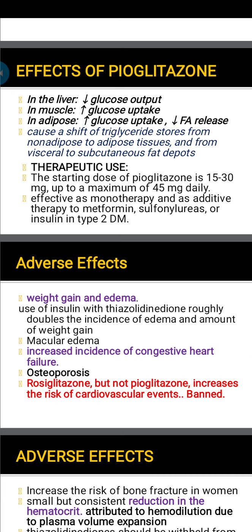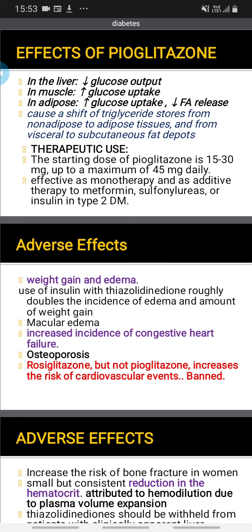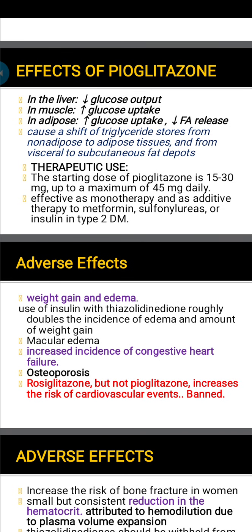It can promote fluid retention. That's why in heart failure patients, pioglitazone is contraindicated, and it is due to other effects of the PPAR gamma, not due to its hypoglycemic effect. So PPAR gamma activation will tend to cause fluid retention. There is macular edema in the eye, and also there is a weakening of the bone. There is increased osteoclast activity with PPAR gamma activation, and there is osteoporosis. So osteoporosis, weight gain, congestive heart failure, these are the adverse effects of pioglitazone. And rosiglitazone, additionally, can cause myocardial infarction significantly, and that's why it is banned.